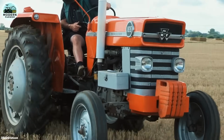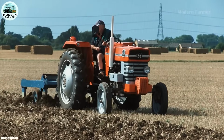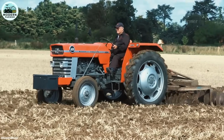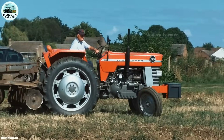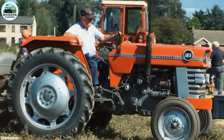The Massey Ferguson 165 is known by many as the Swiss Army knife of vintage tractors, not too big, but versatile, easy to repair, easy to use, and reliable. Parts are still readily available, the Perkins engine is easy to rebuild, and the simple construction makes it ideal for farmers with basic mechanical experience.